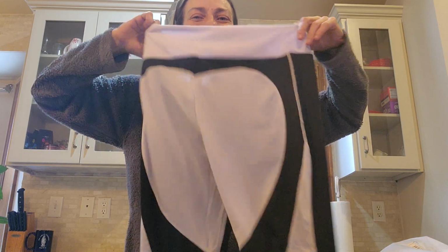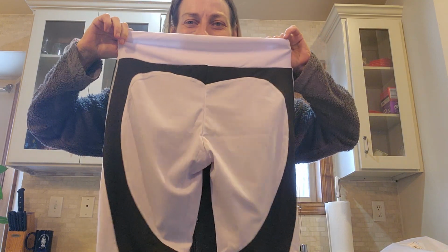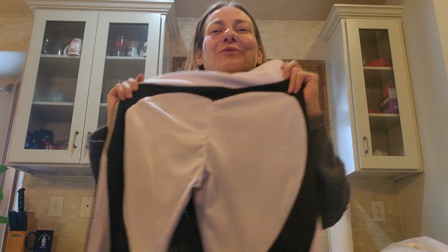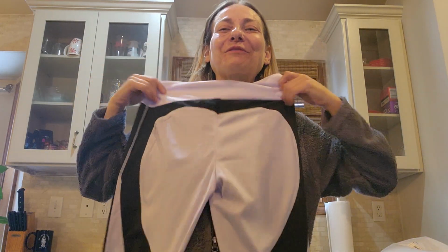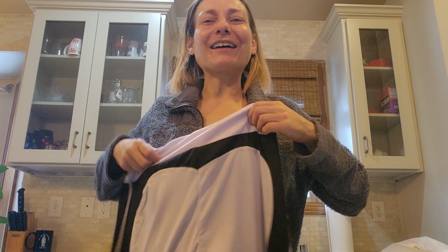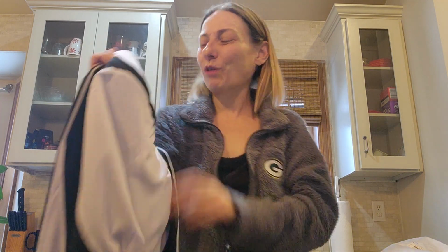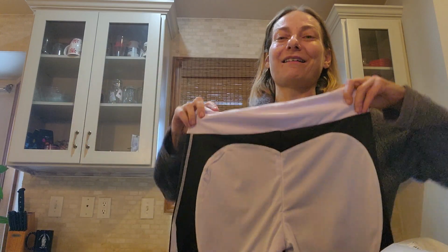Isn't that funny? With the white butt heart cut out. So these were like $6.50 too. And again, I'll probably wear them once or twice, just for fun for the holiday. But one or two washings, because they're nice and bright white right now, but it'll be dingy after a couple washings, guaranteed.